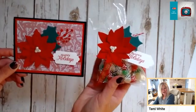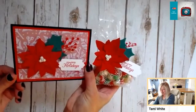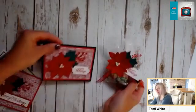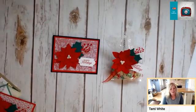They were really great treats, and a little bonus, a little something special to give out to your loved ones during the holidays. So I'll leave those there. Those are the poinsettias. And with that, I am going to bring Linda back in, and she is going to do some stamping. Yay! The next part of our segment.